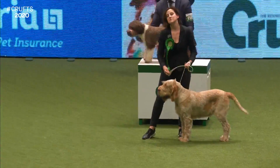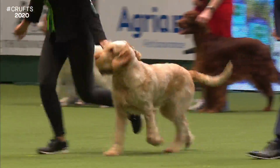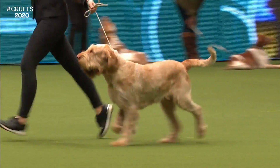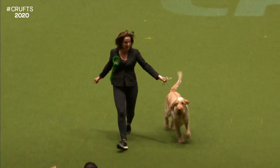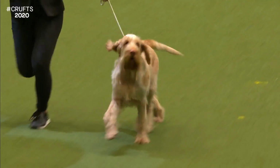I love the description of the head for the Spinone, which is it should have an almost human-like expression, and you can really see that knowing look in their eye. Beautiful stride there. The one thing with Spinone that you have to check as a negative is they will decorate your walls, ceiling, light fittings, everything with slobber given half the chance.